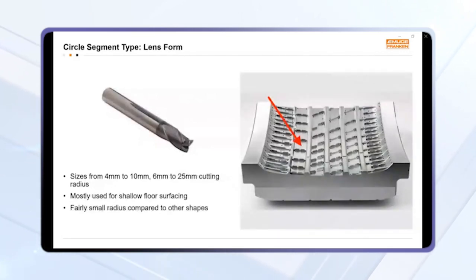And then you have the lens cutter. The lens cutter is really only end cutting. It's from 4 to 10 millimeter shank diameter and from 6 to 25 millimeter cutting radius. So it's a little bit smaller than the oval form, but it's only end cutting. So it's usually used for shallow floor finishing, like a tire mold like this here.